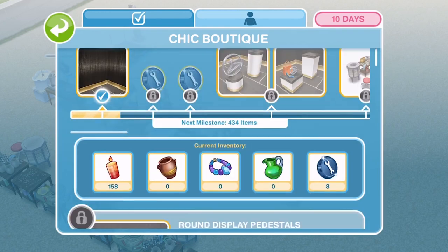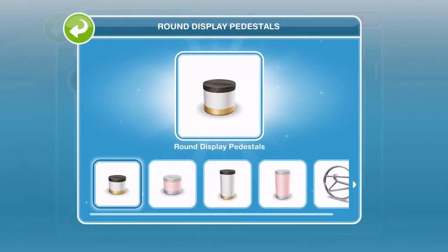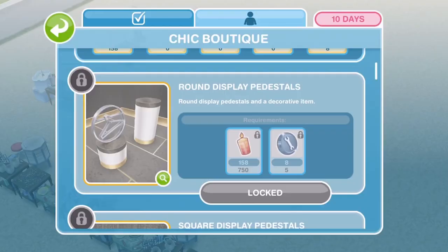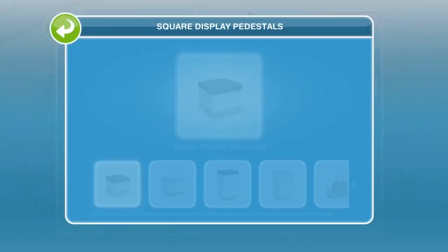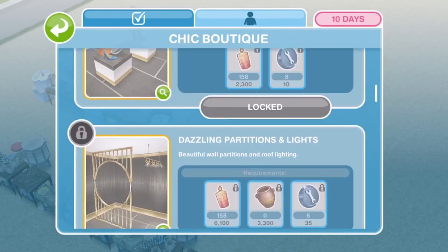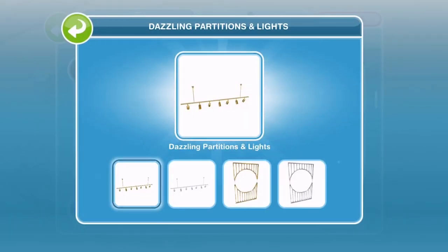We can take a proper look at these prizes actually, because we can magnify glass them. So let's take a little look. The round display pedestals, they're nice. The square ones, they're nice. It's all the chic boutique stuff. In fact, these glass partitions are really nice. I really like them.